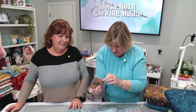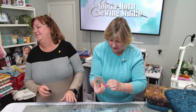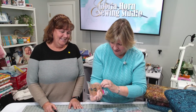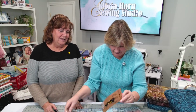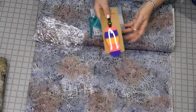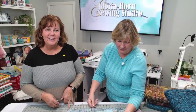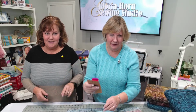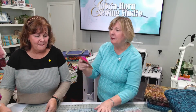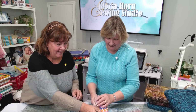How do I open this? You don't open it. It's a surprise. I just wanted to see where they put their name. There's a little tag in there, so that's where you put your name, and you will see a flip flop, a pineapple, or something else oceany. Very cute. You'll have that on your suitcase. So look for those in the mail next week. Every person that signed up for sewing is getting one.